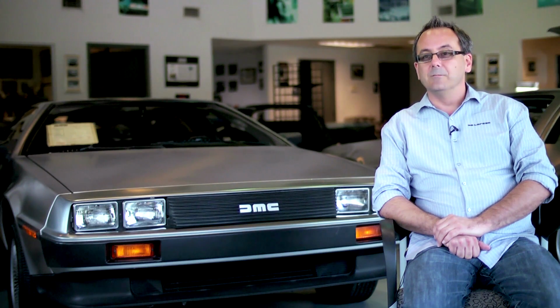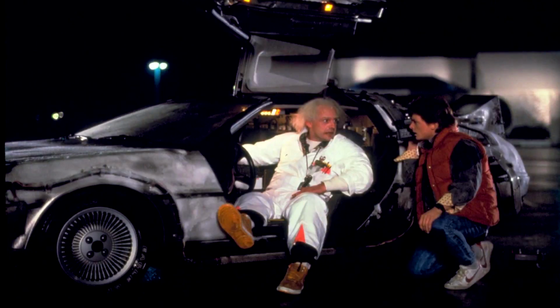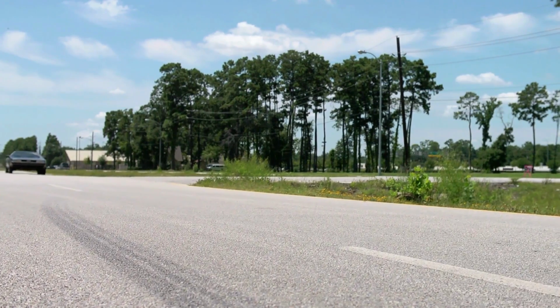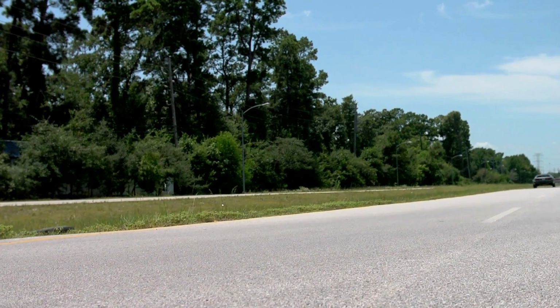Most everyone who comes in knows the DeLorean from the Back to the Future series of movies. I think DeLorean had just as much of a starring role as Michael J. Fox and Christopher Lloyd. You can't go to a gas station, you can't stop in a parking lot without somebody asking, where's the flux capacitor? What happens when you get to 88 miles an hour being yelled out, hey Marty, as you're driving down the road. So it happens all the time, and it's one of the things that we just have to embrace.